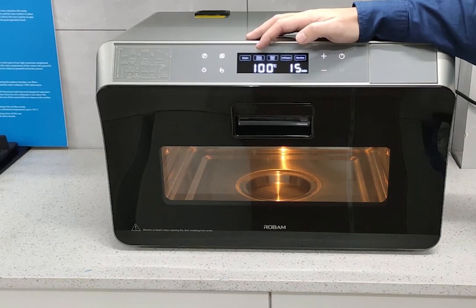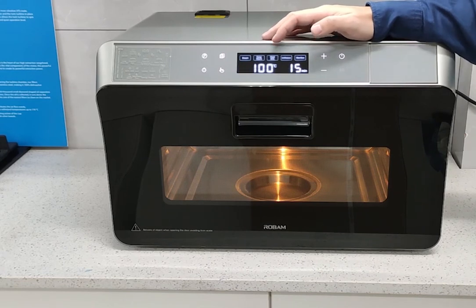It will also warn you to refill water. A refill water warning icon will light up when the steamer needs water. Meanwhile, the cooking process will be paused, and it will resume when water has been refilled.